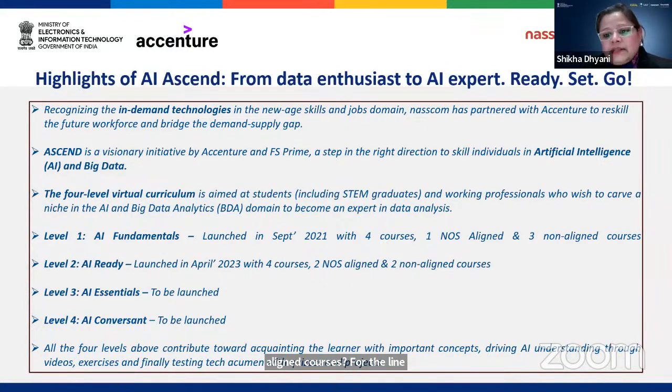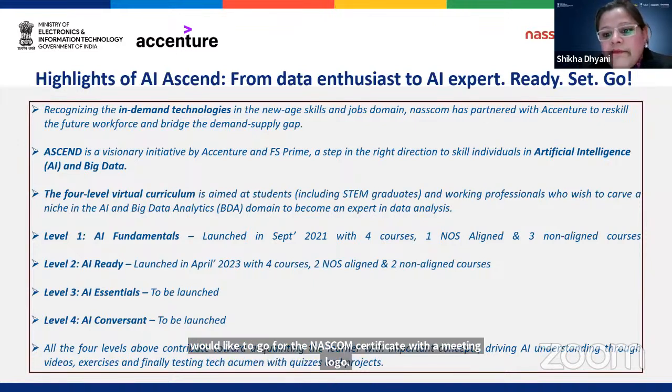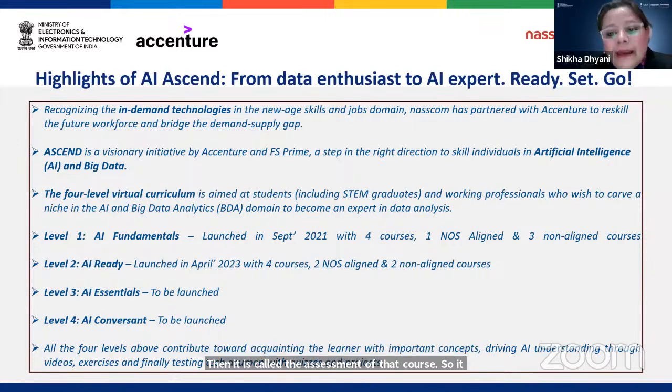There's a participation certificate. And if you would like to enroll for the government certificate, the Nasscom certificate with a MeitY logo, then it is called the assessment of that course. So it is only applicable for the aligned course. For the non-aligned course, there is no government certificate. There is no participation certificate.